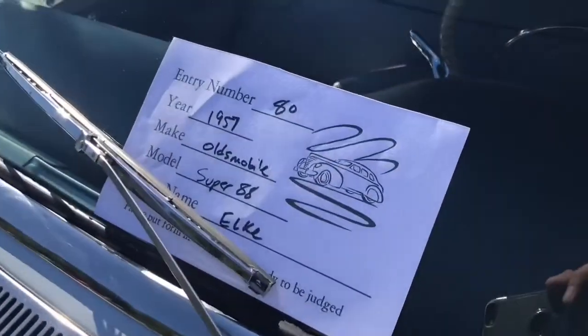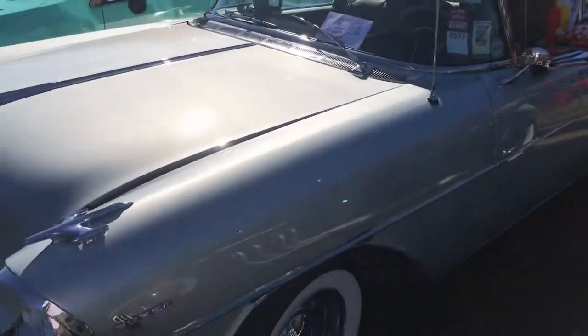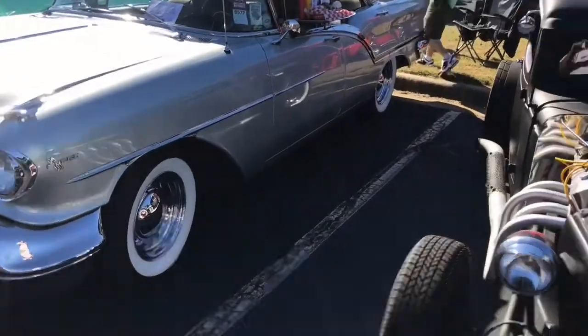There you have it. 57 Olds Super 88. Bet you won't find too many of these on YouTube. You got to go to Bob's Classic Cars and Parts now. All right.